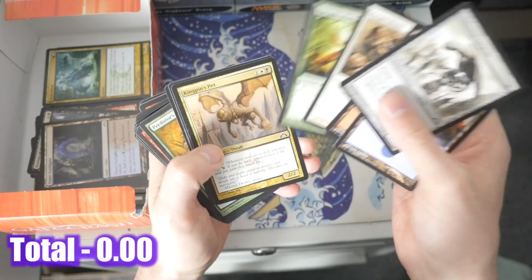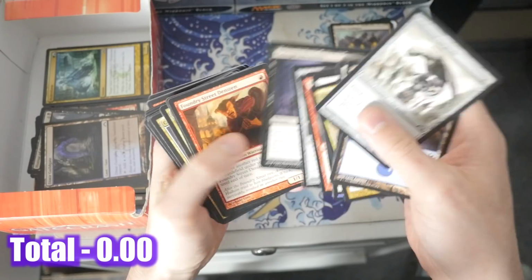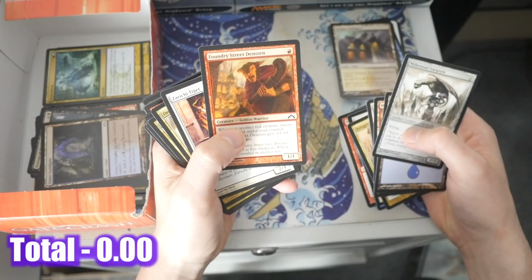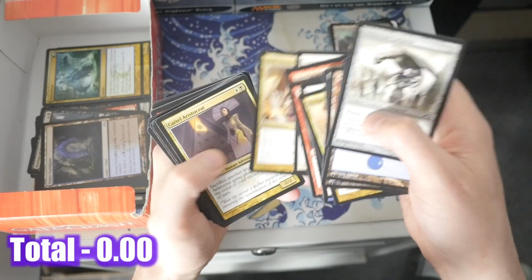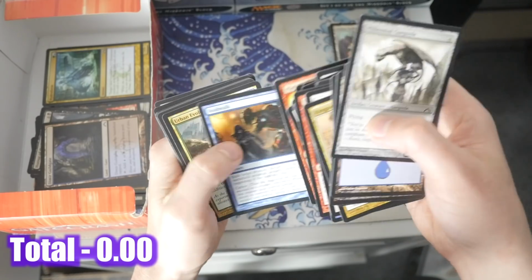Mountain Night Watch. Okay, no, not too much going on here. Energy Denizen's great in Pauper. I'll probably put those aside after, but no value so far. No value as of yet.